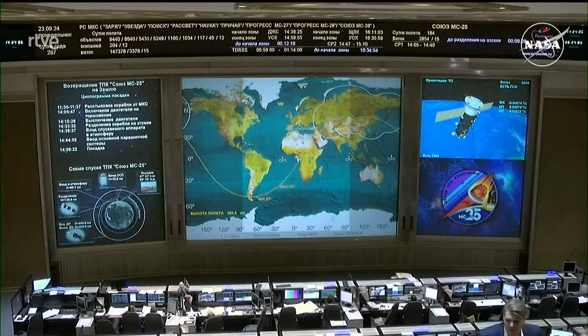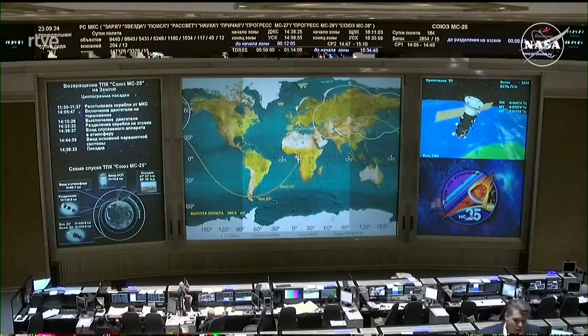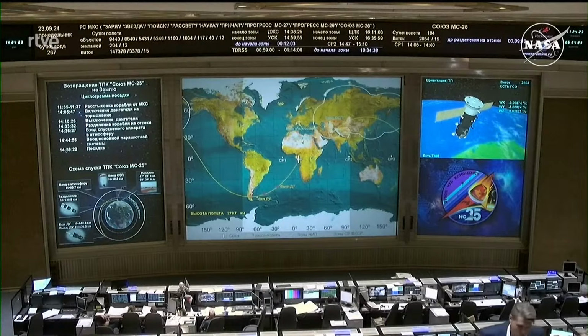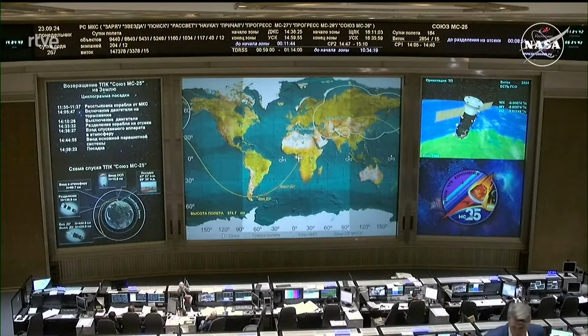This is Mission Control Houston, now 35 minutes and a few seconds until landing on the steppe of Kazakhstan. The landing, that means that by the time the crew is extracted and brought into the nearby inflatable medical tent by the spacecraft to get out of their Sokol launch and entry suits and into more comfortable clothing for the helicopter ride back to the staging city in Karaganda, the sun will have set. Those helicopters returning to Karaganda will do so in darkness.